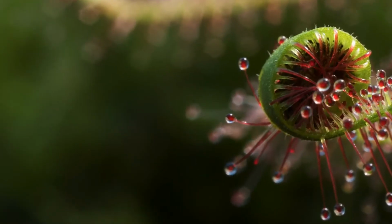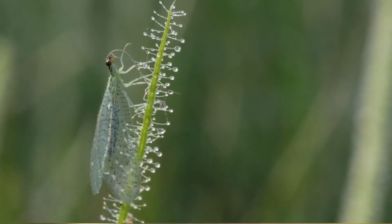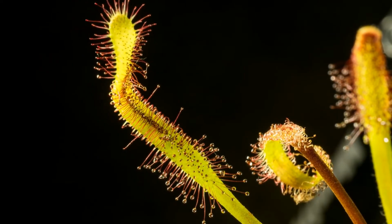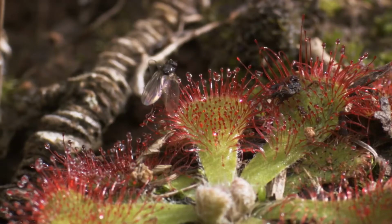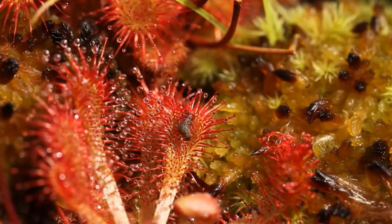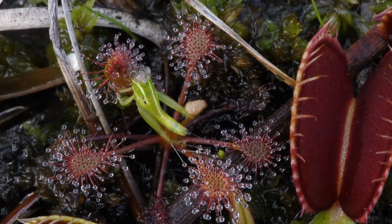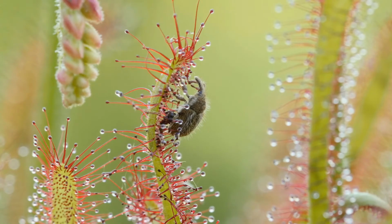The Drosera's tentacles are living flypaper. Struggling only makes matters worse. With each contact, the plant tightens its grip. As more and more tentacles wrap around the plant's prey, the droplets spread across its body. Eventually, the insect drowns and is smothered in the sticky liquid. Digestive enzymes break down the body into a nitrogen-rich meal which is absorbed by the plant.